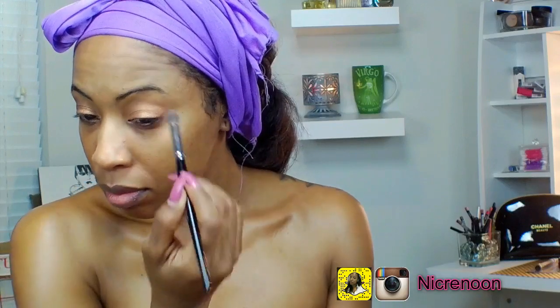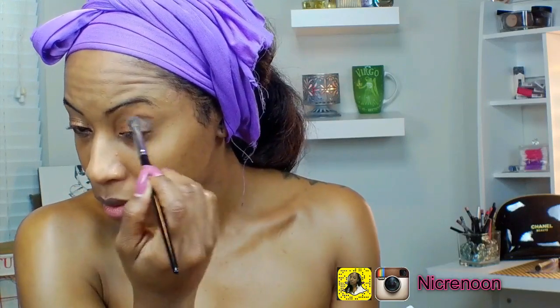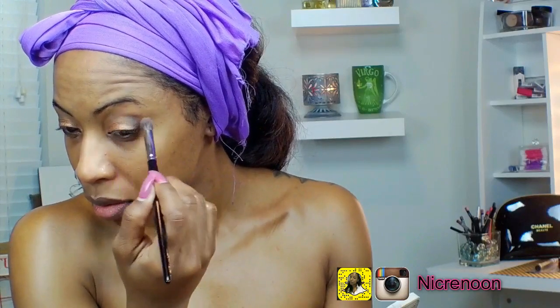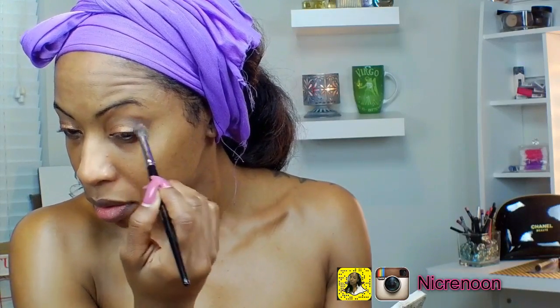And I'm going to be a little conservative with this brown shade. I'm going to keep it on the outer corner of the crease, and I'm not going to bring it in like I normally do, just to create a little more drama. And when I'm blending this out, I'm not wiping back and forth. I'm literally wiping in one motion and just patting it out because I don't want to lose any of that gold eyeshadow.